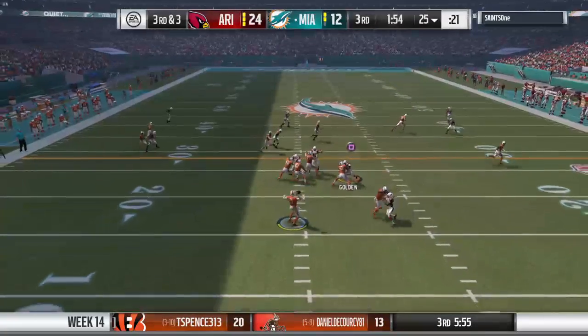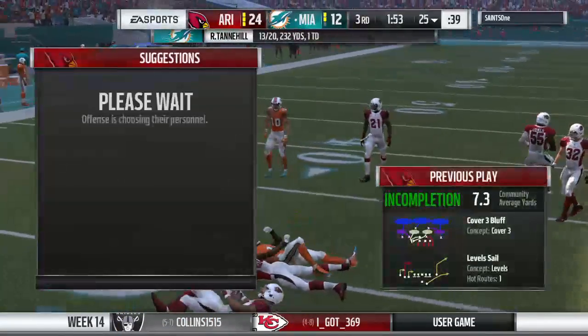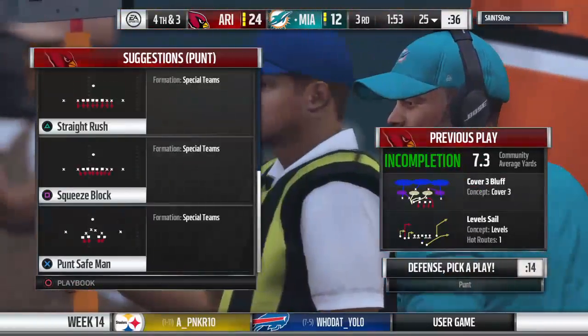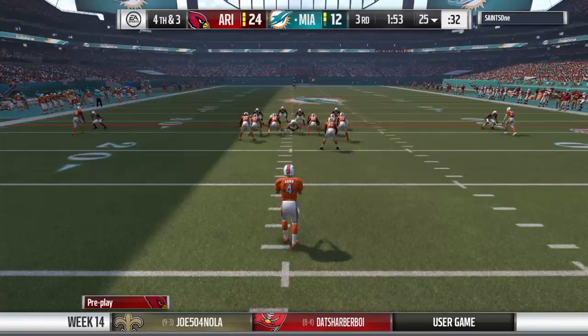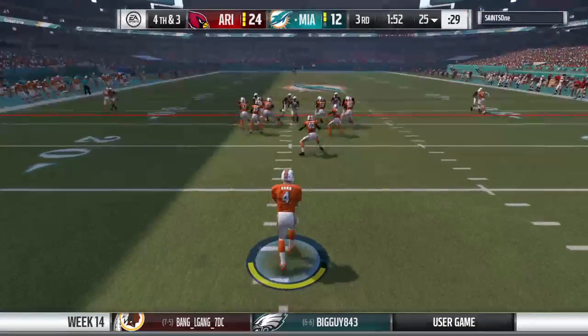Out of the gun, Tannehill. And incomplete. The contact made the ball roam free and brings up 4th down. Everything looked right on that play except the conclusion. He dropped it. An in route, going into a little bit of traffic. Maybe in the back of his mind, he was wondering where the hit was going to come from.